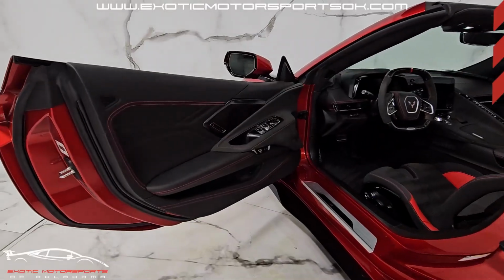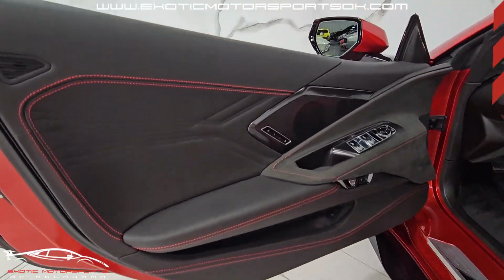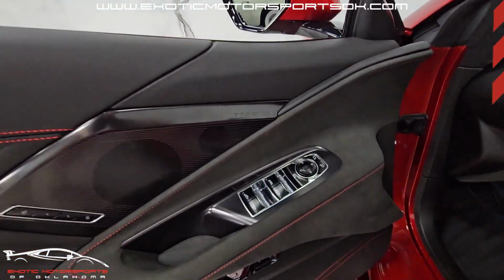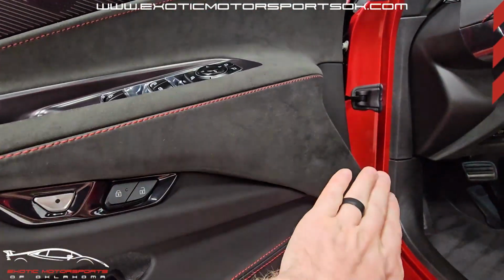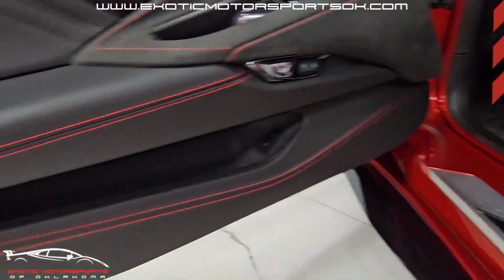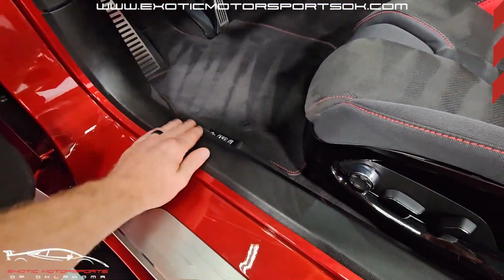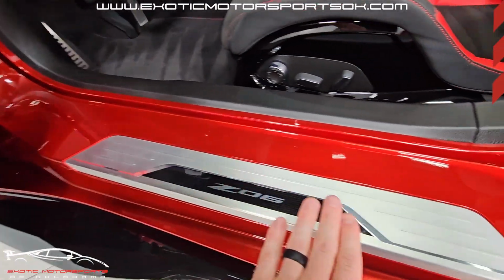All right, checking out the interior. It is a non-smoker, and of course it still smells brand new. Upper section looks amazing. All those buttons are perfect. All the Alcantara is super clean. That lower section looks good. A couple scuffs on the plastic. A few right here, but otherwise that looks good.